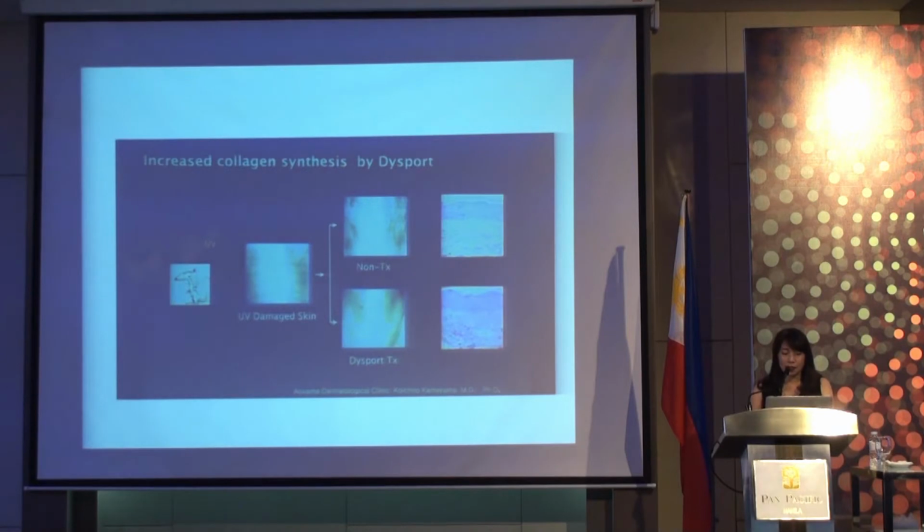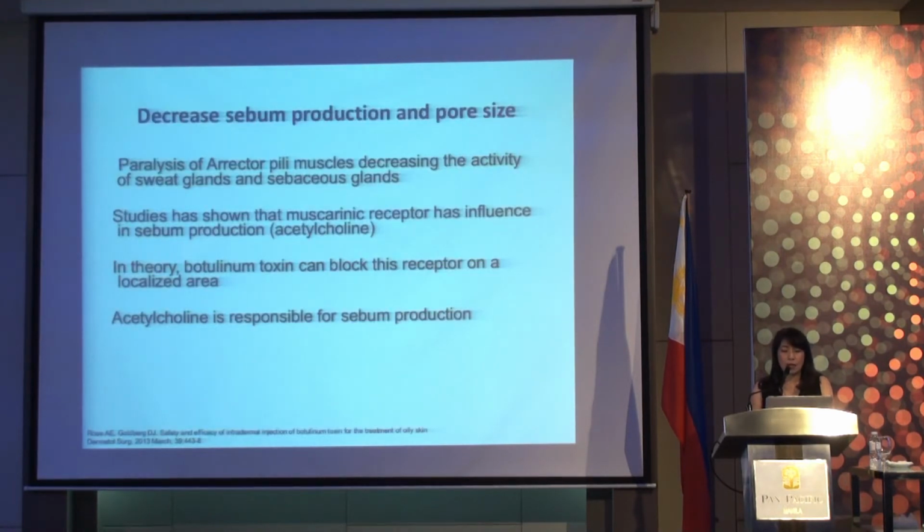Another study is that poor little buddy of ours is exposed to UV, so we can try and mimic aging of the skin. Okay, look at the non-treated one. It's still wrinkled, but the one that was injected with the toxin, it smoothens it. Okay, so there's a smoothening effect. And those are all intradermal injection.